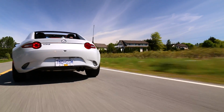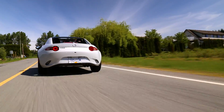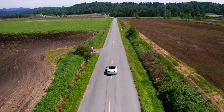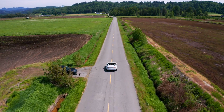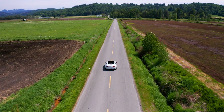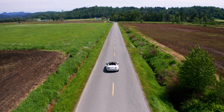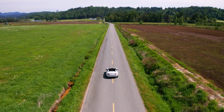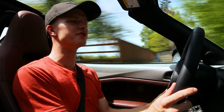Now, right off the bat, I've been driving this car for a couple of days now. I've immediately fallen in love with the MX-5 again. Some of you guys know I own a second generation MR2 Turbo. I am a small sports car, two-seater kind of person as far as a dedicated driver's car goes. And this pretty much has everything you want.